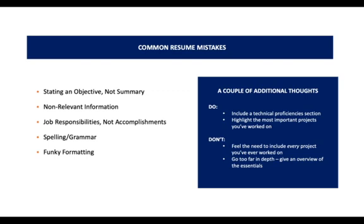But you don't need to include every single project that you've ever worked on. Again, we want to make sure that we're not going too far into detail. This is a resume, not a manifesto, and it's meant to be an outline of your greatest achievements and accomplishments. So there's no need to get too far into depth explaining things. Just provide enough context of the essentials and an overview of that.